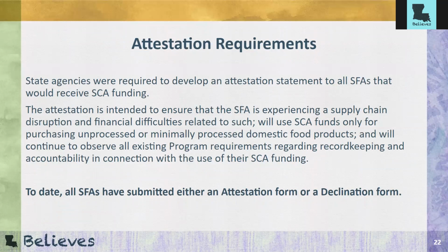Attestation requirements. We at the state agency were required to develop an attestation statement for SFAs to complete if they wanted to receive the funding. The attestation was intended to ensure that the SFA was experiencing a supply chain disruption and/or financial difficulties related to the supply chain issues, that they would use the supply chain funds only for the purchase of unprocessed or minimally processed domestic food products, and they would continue to observe all existing program requirements regarding record keeping and accountability in connection with the use of those funds. To date, we have received all of the attestation forms or declination forms from SFAs. So we are ready to start making payments.